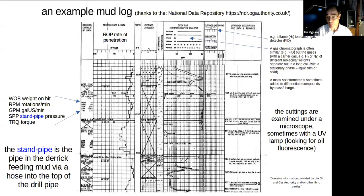And if you've got the borehole falling apart and caving in on you, you'll see some cavings, which you can differentiate and get that information back to the drillers to say that the borehole is not behaving particularly well and they might need to increase the mud weight or something.